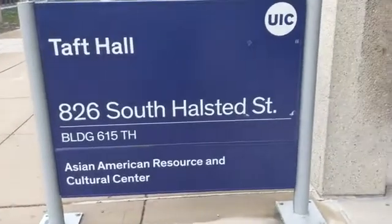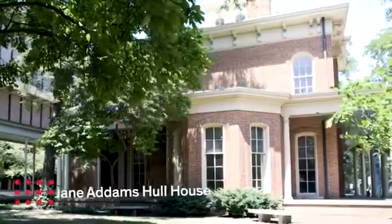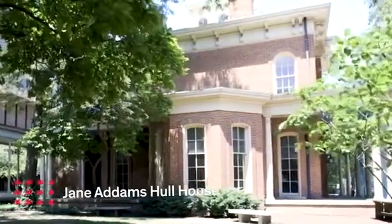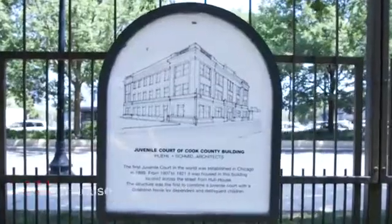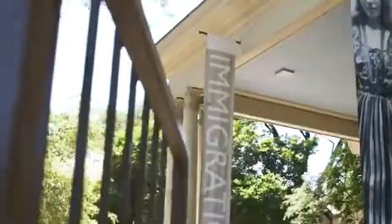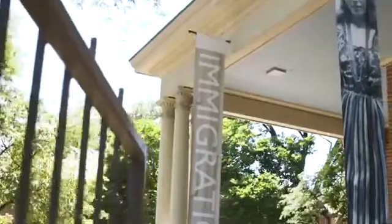Also on UIC's campus is the Jane Addams Hull House in honor of Jane Addams. It was formerly a settlement home for poor immigrant women in the 19th and 20th century. Jane Addams, one of the founders, is considered the founder of social work. Thus, our College of Social Work is named after her, and it is also rumored that the house is haunted.